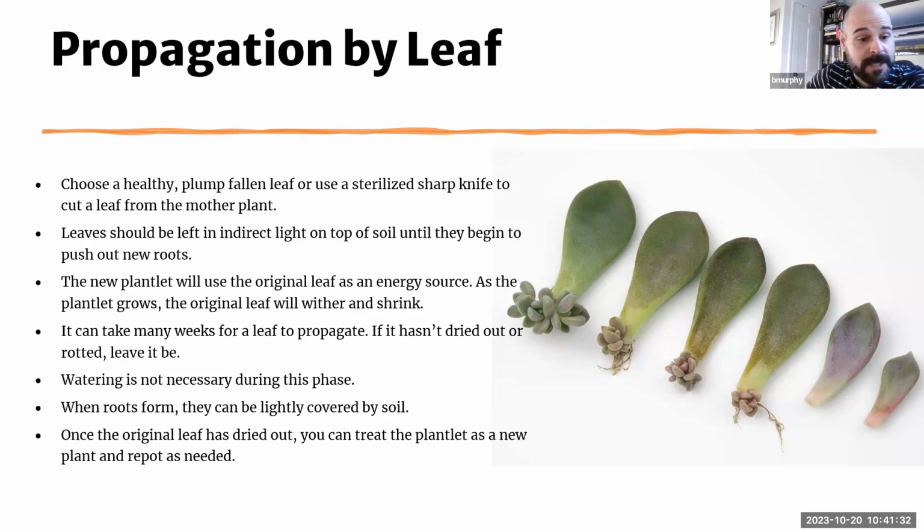It's really important to know that watering is not necessary during this phase. In fact, it can be very problematic. If you water a leaf propagation, it may just suck up and you won't even know what happened to it the next day. But basically what you want to do is when you see those roots forming, you can lightly cover those roots with soil.